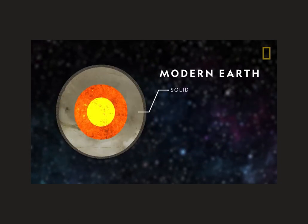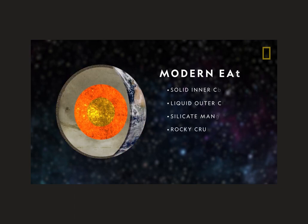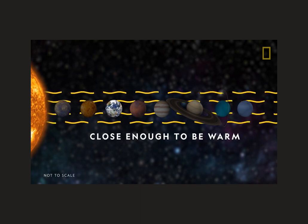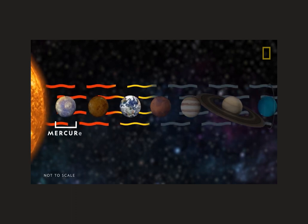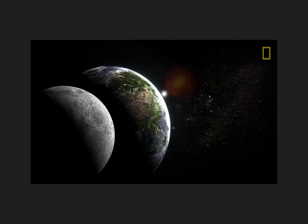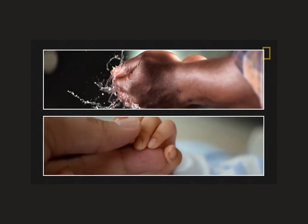At its heart is a solid inner core covered by a liquid outer core. Above this sits the mantle made of flowing silicate rocks and a rocky crust. This rocky mass is the third planet from the sun, orbiting the star from an average distance of about 93 million miles. It's close enough to the sun to be warm, unlike the cold gas giants, but not so close that its surface is exposed to extreme heat and solar radiation, as is the case with Mercury. Earth's unique position in the solar system allows it to house phenomena yet to be found anywhere else in the universe, particularly liquid surface water and life.